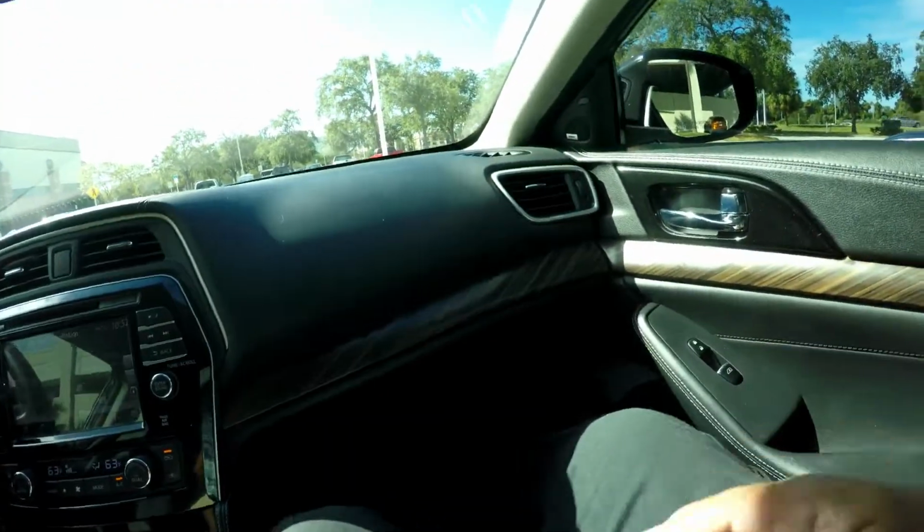You guys can see how I'm standing here. I'm a bigger dude, so you guys already know. I fit in here fine. Let me close this door. Yeah, look at that. I felt nice and comfortable. No worries, no issues at all. Look at that. I got all that leg room.